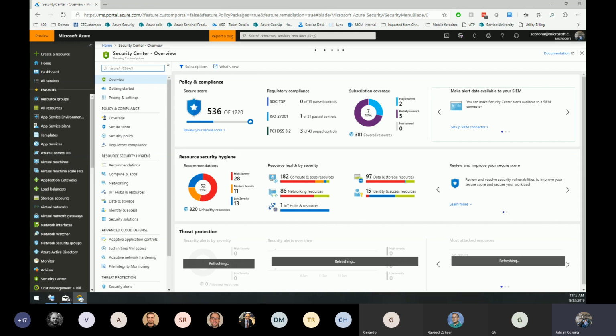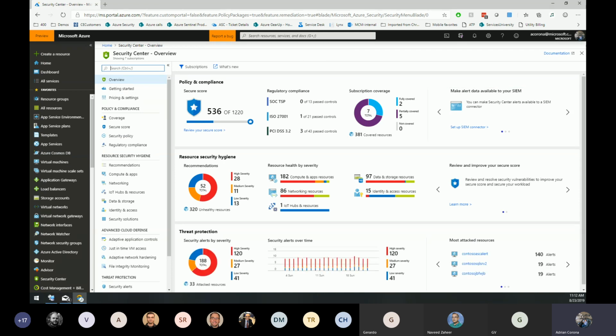The first thing you see here is you can see the subscription coverage, things like policy and compliance, recommendations, resource health, and alerts. There are actionable insights in here, like dynamic, context-aware insights that help you improve the overall organizational posture. So looking at all these alerts, they tell me things. There's activities and actions that I need to take based on what I'm seeing in here.